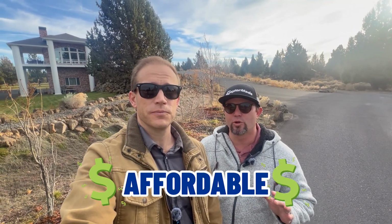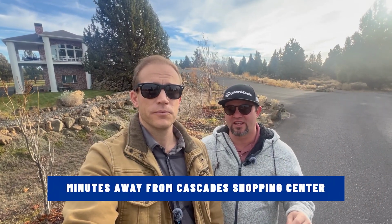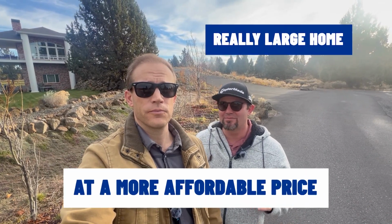It's a great home. So we're in Royal Oaks Estates. These are some of the nicest houses on the northeast side of Bend. The northeast side of Bend is definitely one of the more affordable areas in Bend. But the beauty of this is it's just minutes away from where we were in the Cascade Village Shopping Center, right across the street from Skyview Middle School. There's a lot of building. The school bell is literally ringing right now, even though it's Thanksgiving break, so school's not in session. But this is a really neat neighborhood on the northeast side of Bend. So if you're looking for a really large home at a more affordable price in Bend, this area could be great for you. This is Royal Oaks Estates.